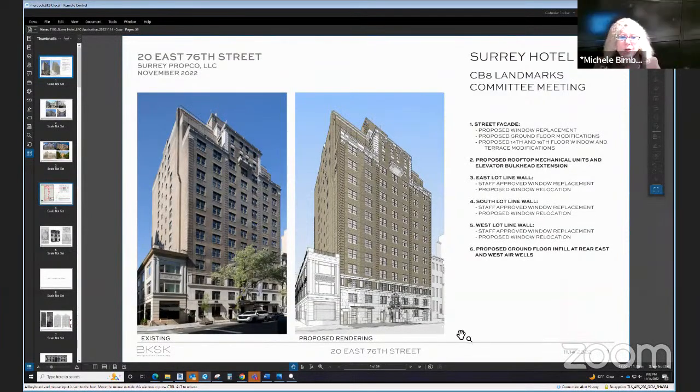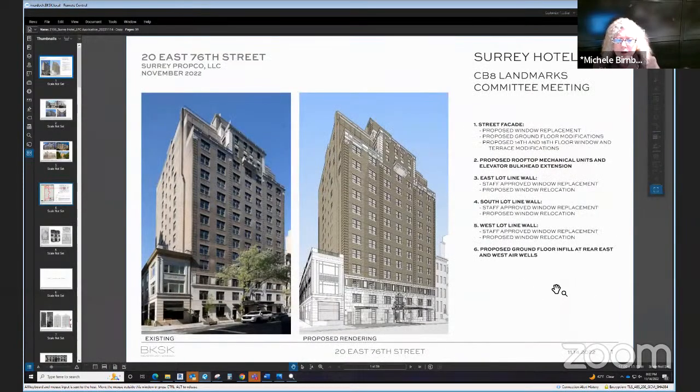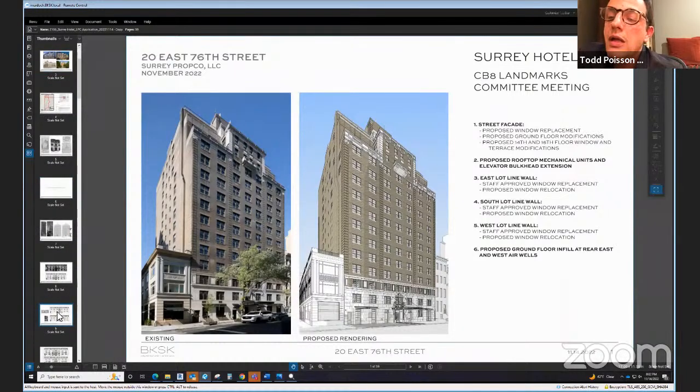Okay. Well, you've done a beautiful job and I'm delighted to see the divided lights back was 6/6. I mean, that just makes all the difference in the world. I think the lighting looks good. You didn't cover signage though. What are you doing about signage? Is it going to say Surrey Hotel or what's that about?